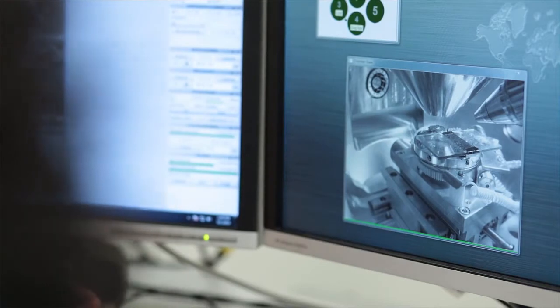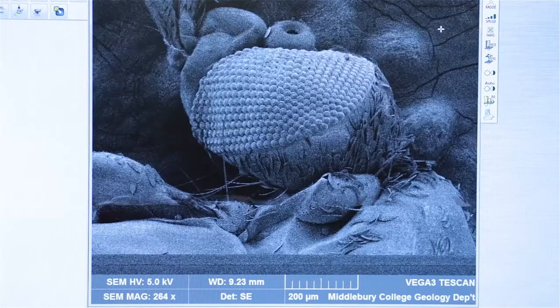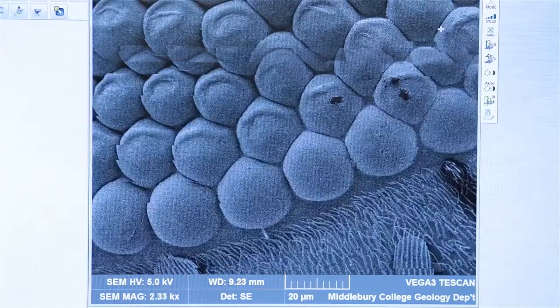I could definitely see this being applied widely across campus. I mean, this is a liberal arts education, and this definitely applies to that spectrum. I mean, if you were an art major and you wanted a different perspective of photography, 50,000, 100,000 magnification of something is going to give you a really unique perspective.